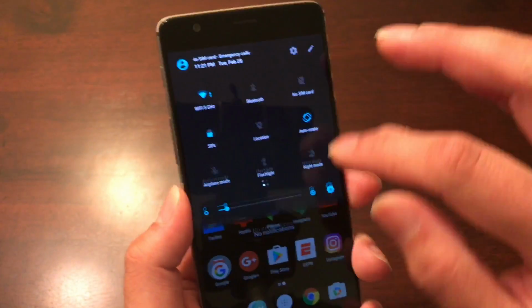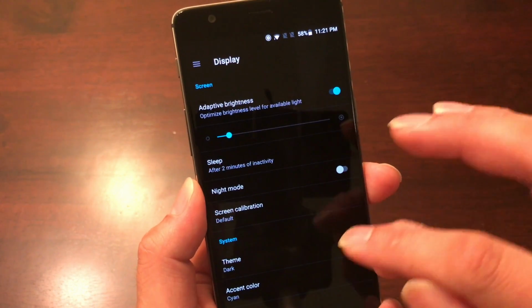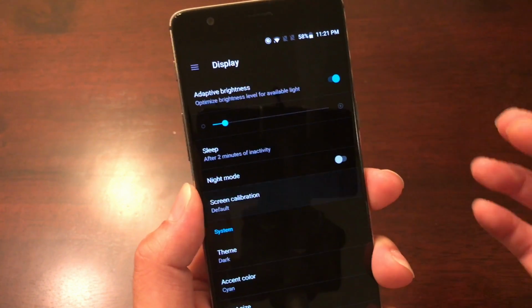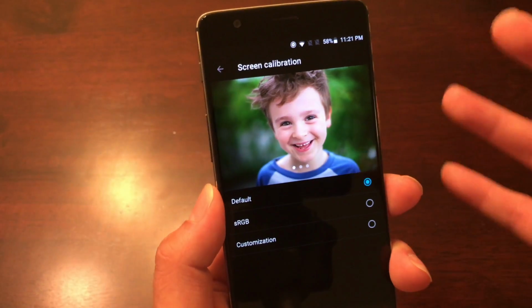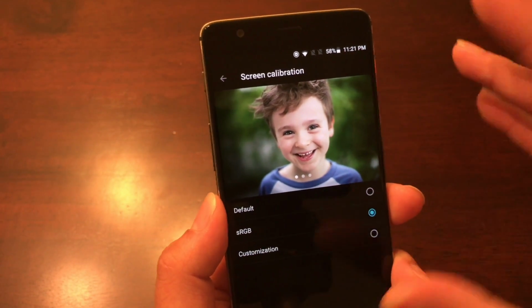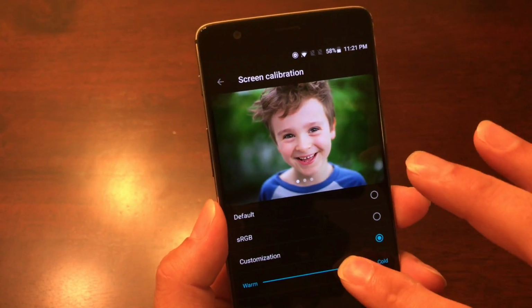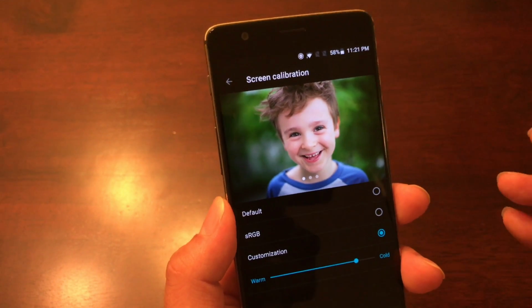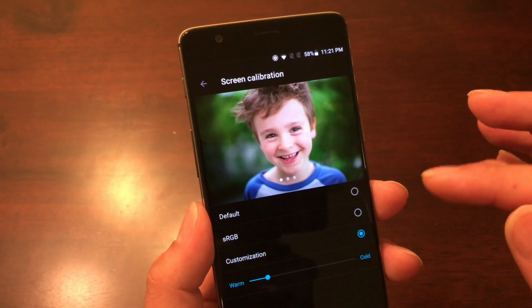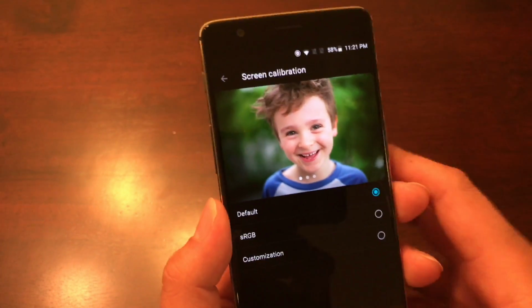So if you don't really like the vibrancy as much, you can actually go here into settings, display settings, and screen calibration. By default, it's going to be on that kind of AMOLED punchy color. You can go into more of an sRGB, which gets more natural tones, or you can actually go and customize it to how warm or cold you want. So if you want it on the cooler side, like more like an LCD type of a look, you can do that. If you want a much warmer, richer tone, you can do that, but I'll just leave it on default, and it looks great to me.